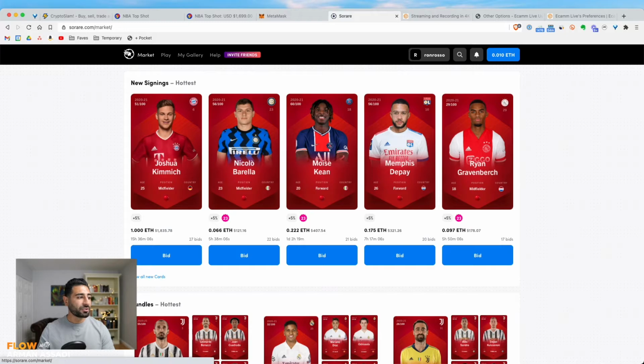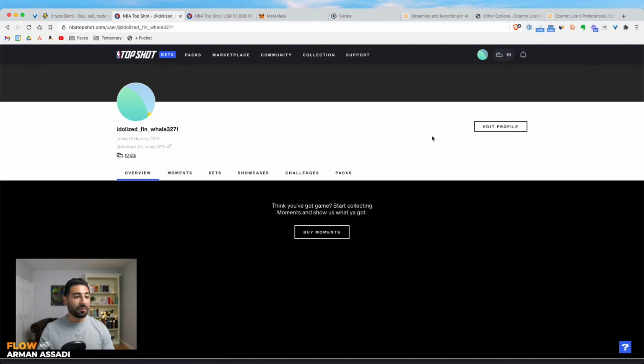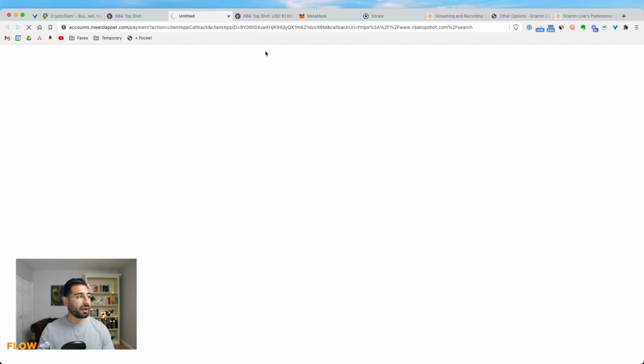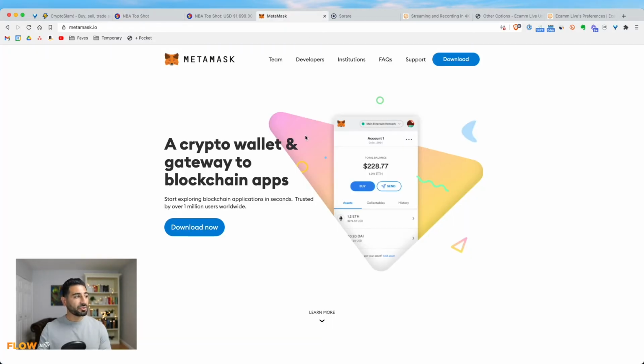You can make your purchases via credit card. Now, the ideal way, the way that a lot of people would probably ideally be doing this is with Ethereum. Ethereum is really the currency of the NFT space. And in order to do that, you need to load up your balance. You need to load up Ethereum into your wallet. And what most people do is they use MetaMask, and I'll link to that below as well. MetaMask is a wallet and a gateway to these blockchain apps.